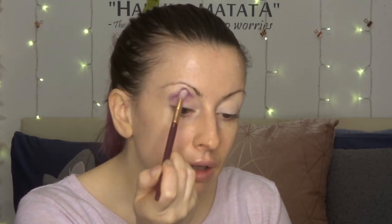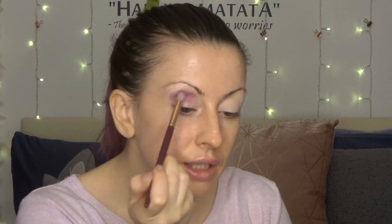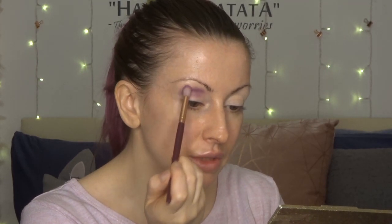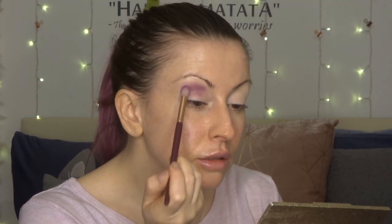I'm just patting that at the moment instead of blending. I've been learning from Tammy. Can you tell? Please excuse the drilling. Okay, and let's go and make the other eye match somehow. Then I'm going to deepen up the outer corners of that, and I'm going to use this gorgeous burgundy brown colour.